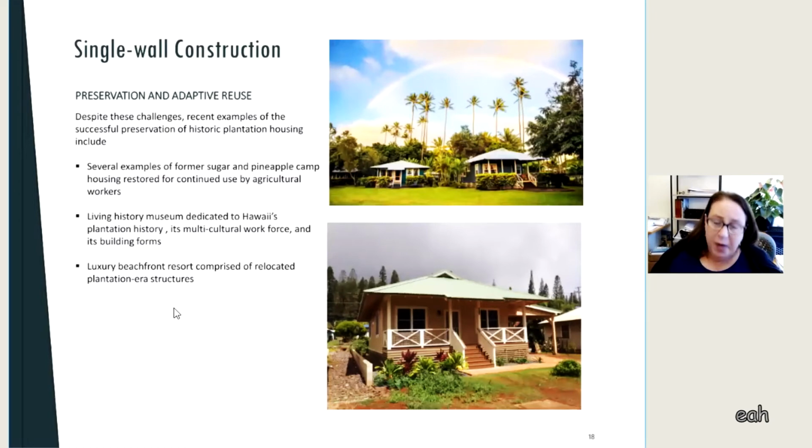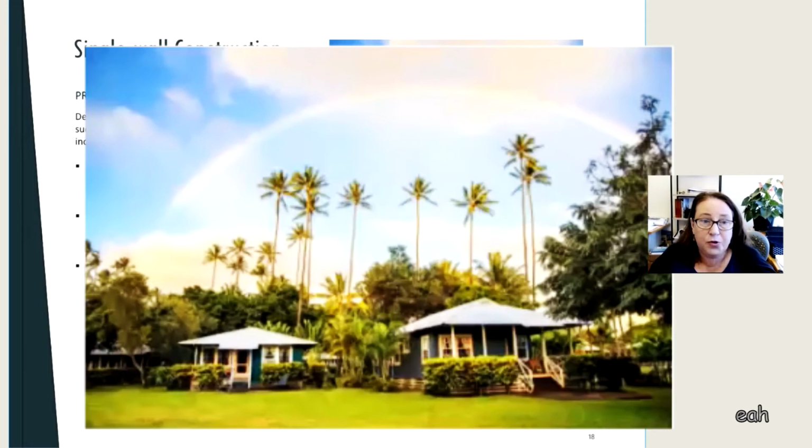So despite some of those challenges, we've still been able to preserve and adaptively reuse single wall plantation housing in many communities across the islands. And I'm going to share just a couple of case studies.